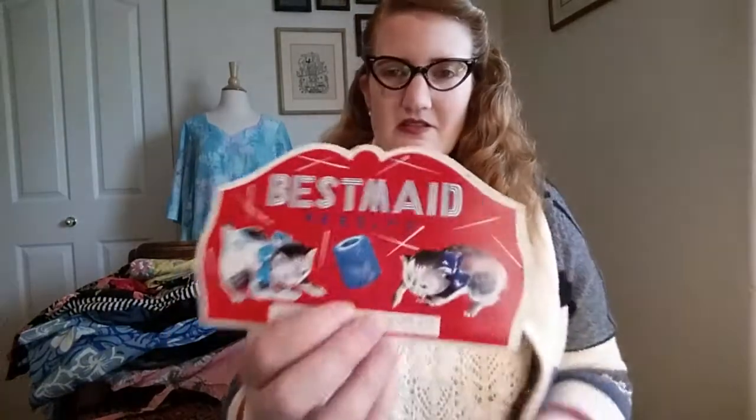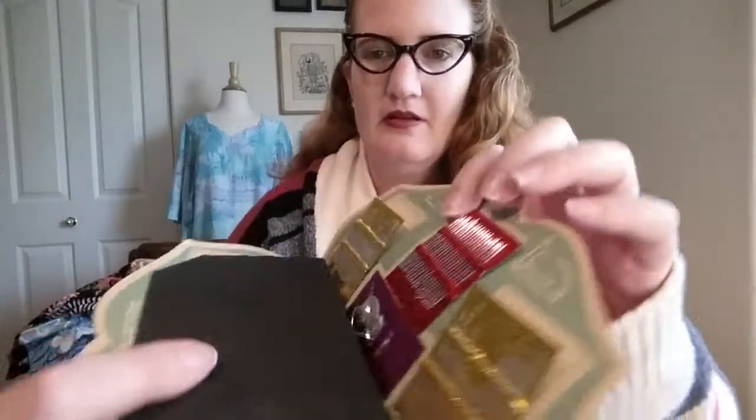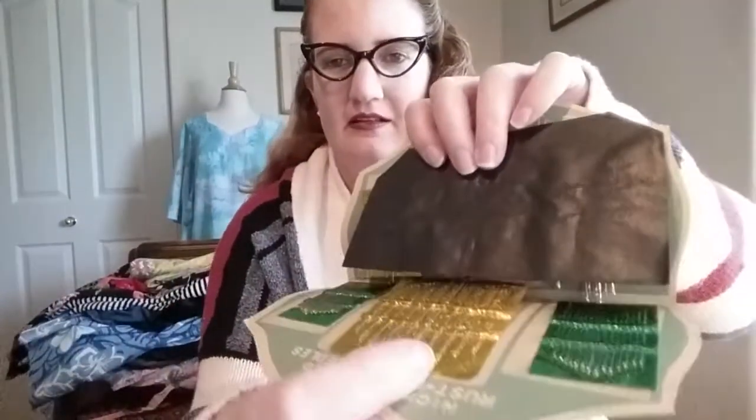But I thought that was a pretty unique find. Next up, I found this really cute original set of needles. I just love that kitty cat label on it, and on the inside, the paper that the needles are on has spider webs on it, and they're all intact. There's that side, and then there's also that side. So that was only $2.